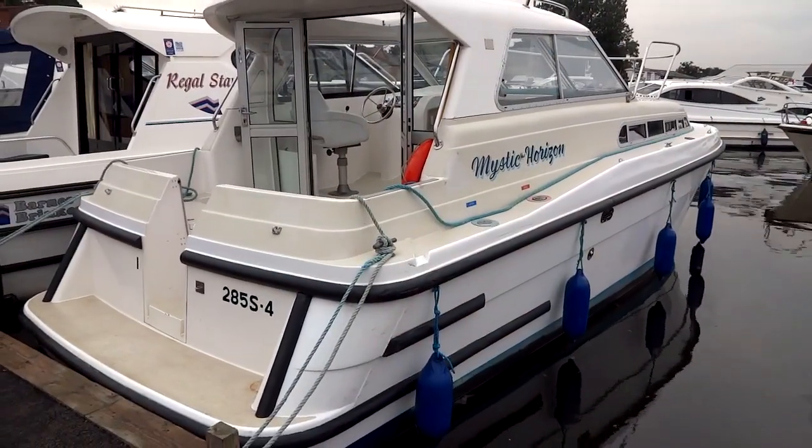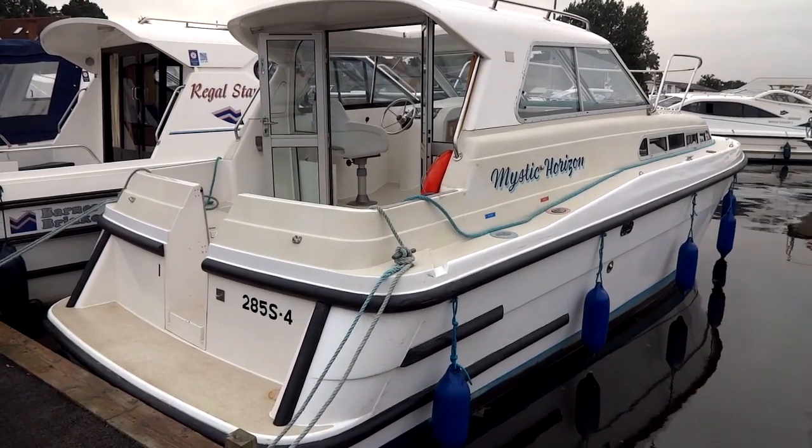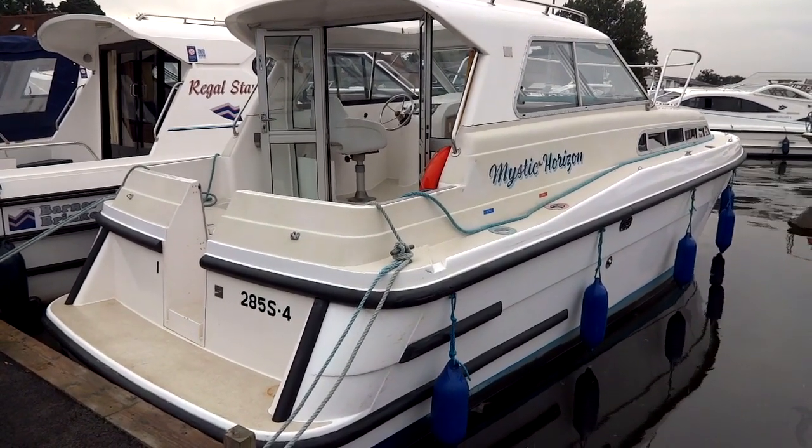So this is a Broom 29 Sedan. It's 29 foot long and 10 foot 9 wide. It has quite a high freeboard and is quite high out of the water at 8 foot 6. So let's walk back and take you forward. This is Mystic Horizon number 1, hired from Horizon Craft Acle, which is part of the Richardson's Boating Holiday Group.